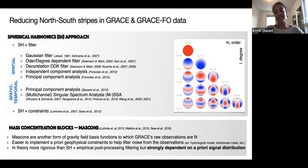And when we map the GRACE measurements onto the spherical harmonic domain, then we need to filter it to remove the north-south stripes. And we can do it through a Gaussian filter, through different types of order-degree dependent filters, and through the widely used decorrelation DDK filter, which is, I think, the most used version of the data.